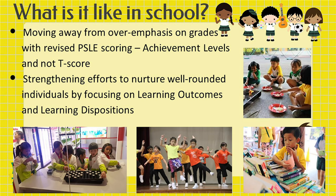So what is it like in school? Now, we are, as a system, I'm not sure whether you have been in touch, especially if your child is the first child. We are, as a system, moving away from overemphasis on grades with the revised PSLE scoring. So it's no more T-score, because T-score is precision to the grade. We're looking at achievement levels.